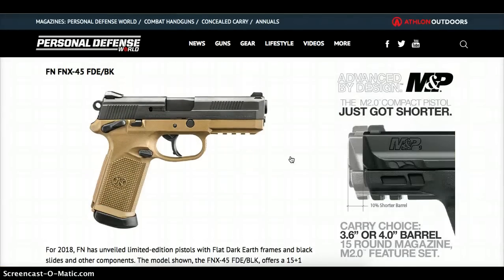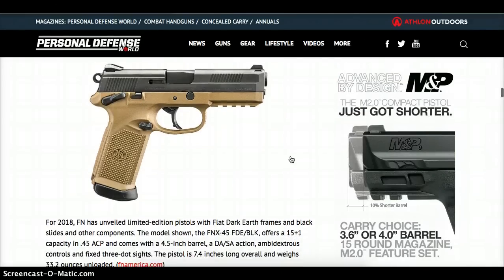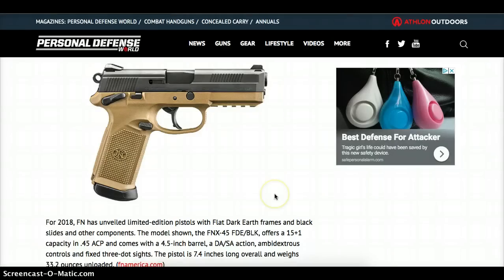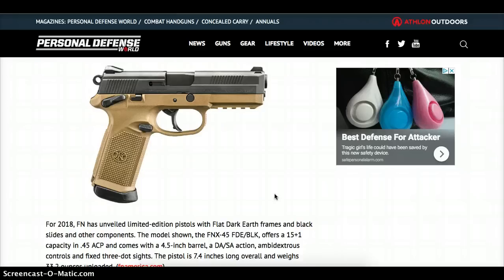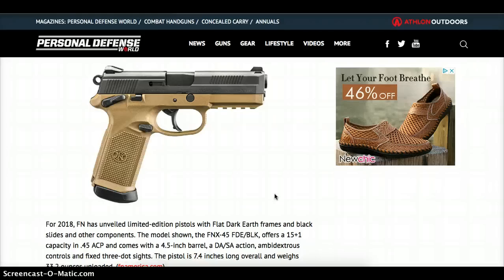FN is releasing a limited edition flat dark earth FNX 45. So this is going to give you a 15+1 capacity in 45 ACP. Got yourself a 4.5-inch barrel. Double action, single action. The pistol is 7.4 inches long and weighs 33.2 ounces. Does have fixed 3-dot sights. So it might be something you maybe convert into the competitive realm or possibly upgrade down the road. So you've got some options there from FN.